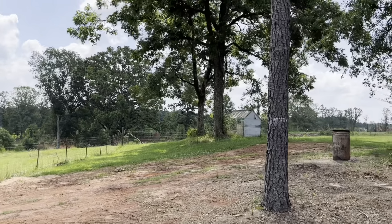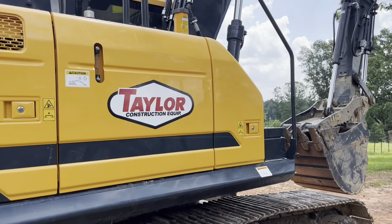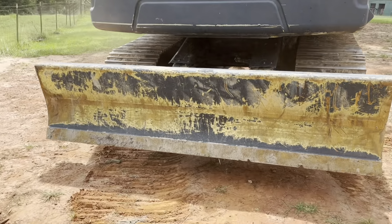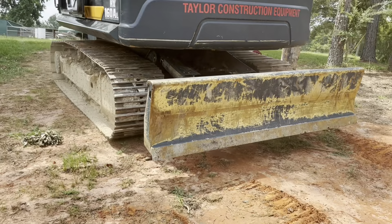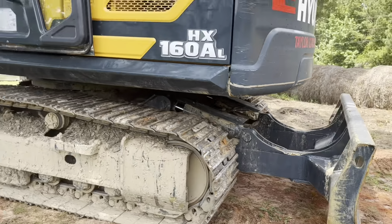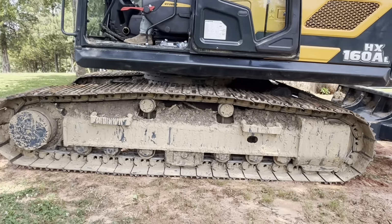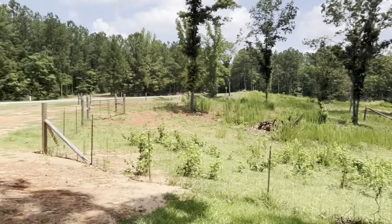We're gonna move it right up here in this open spot. So this is the 160. Brandon Hodges has one too. It's got a blade on it. So you very rarely see a 160 class machine like this that's got a blade on it. So customers that rent it really like it. That'll work. That way you don't have to worry about that limb up there. So, all right, they'll get their pond built and we'll be ready to go.